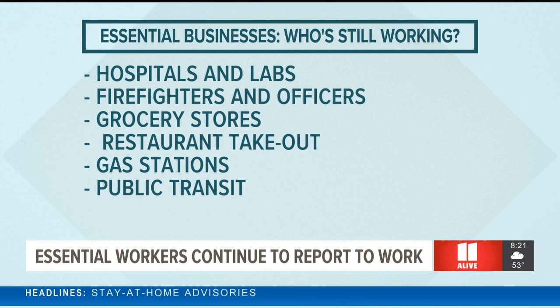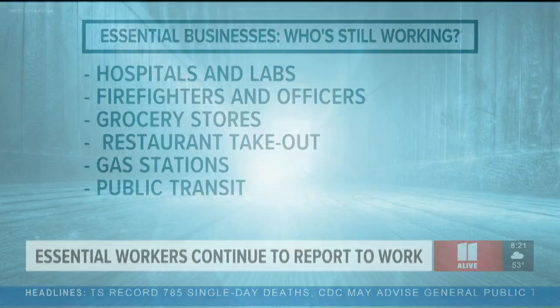Grocery stores and restaurants that allow takeout are open, along with businesses and agencies that help people get to those essential jobs, like gas stations and public transit.